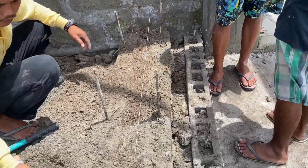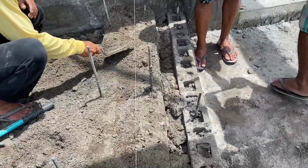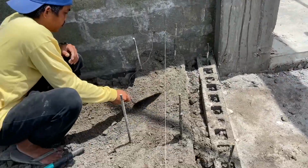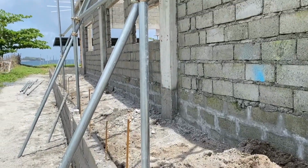We're working on the stairs here. I'm just trying to explain what kind of stairs I want. So from the driveway, there is the stairs going to the yard.